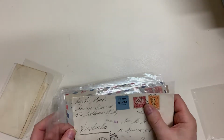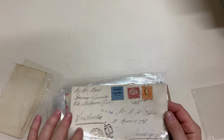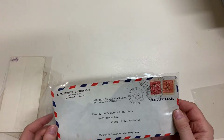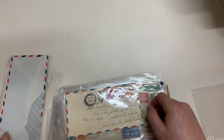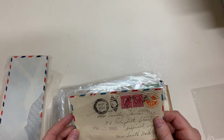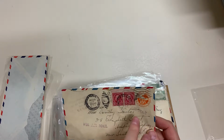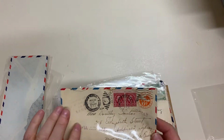So this is 6 cent Washington and 20 cent Pictorial, Golden Gate, 1932. Airmail to San Francisco, sea mail to Australia with 2 cent and 9 cent Perfins for SB Pennick and Company. This one says required additional postage. So the 6 cent envelope is insufficient and they've had to add 4 cents postage. So it's gone back to the post office and then been reposted.